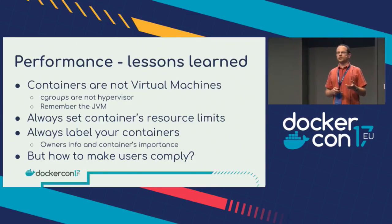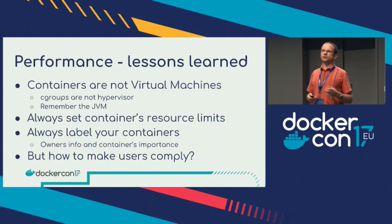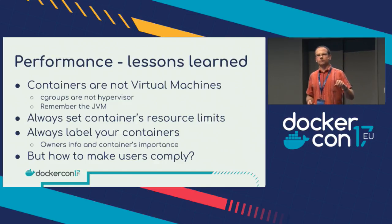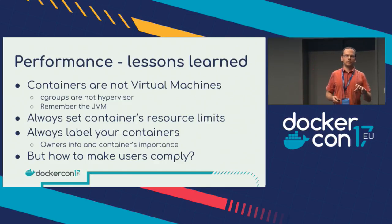Containers are actually just regular processes running on your host. They see everything your host has. So they see the whole memory, they see the whole CPU that it has. So the resource limiting mechanism, which is called cgroups in Linux, is not a hypervisor. It doesn't make your resources pooled and virtualized. It works more like a watchdog. When your container goes over the resources, the container will be stopped.